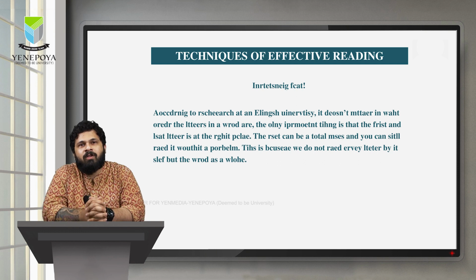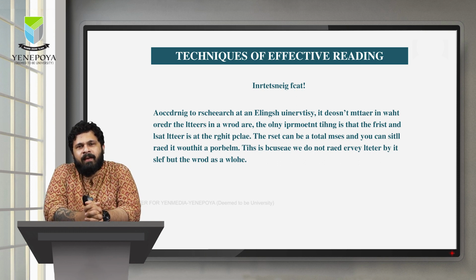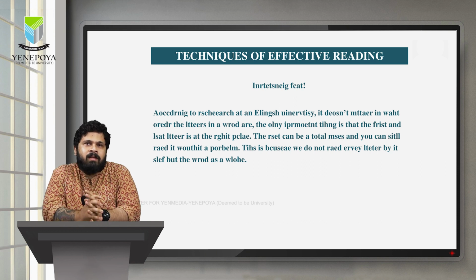Now, just observe this next slide. Is it written in English or is it written in some other language? Use whatever I have told you about skimming and try to use it on this particular slide.